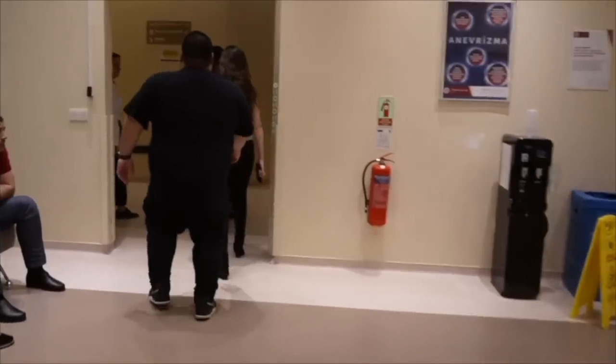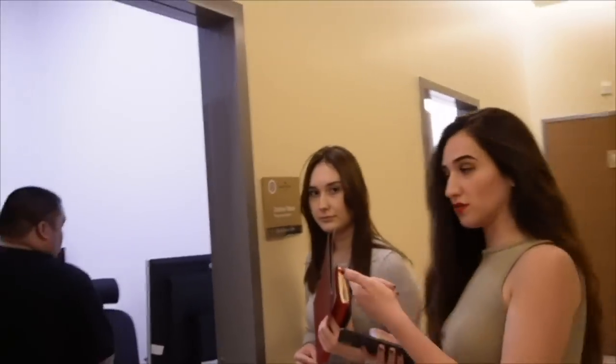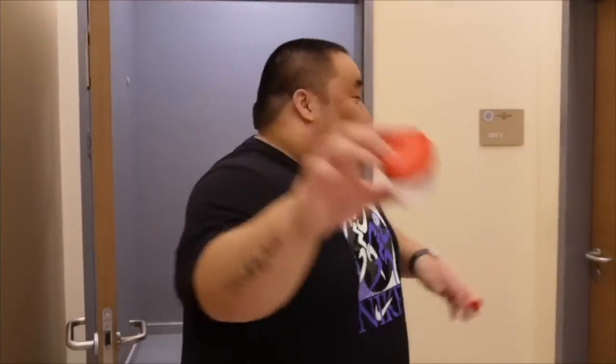So the next thing we're going to is radiology. And so they were like, okay, we're ready for you. So I walked in here, and I didn't take footage of this just because I had to not be wearing clothes there, but basically they did ultrasound of almost my whole body. They did like kidney, abdomen, liver, everything.